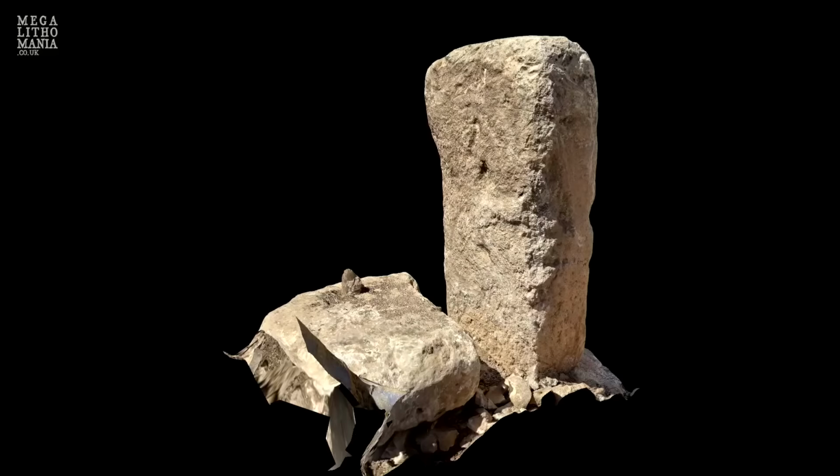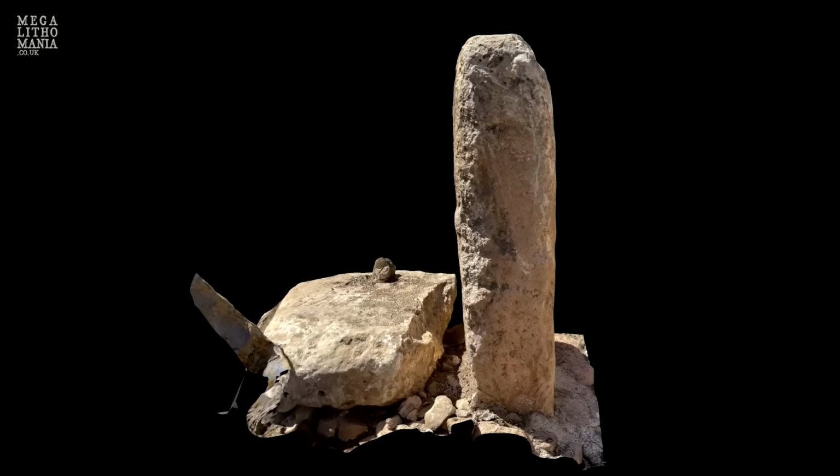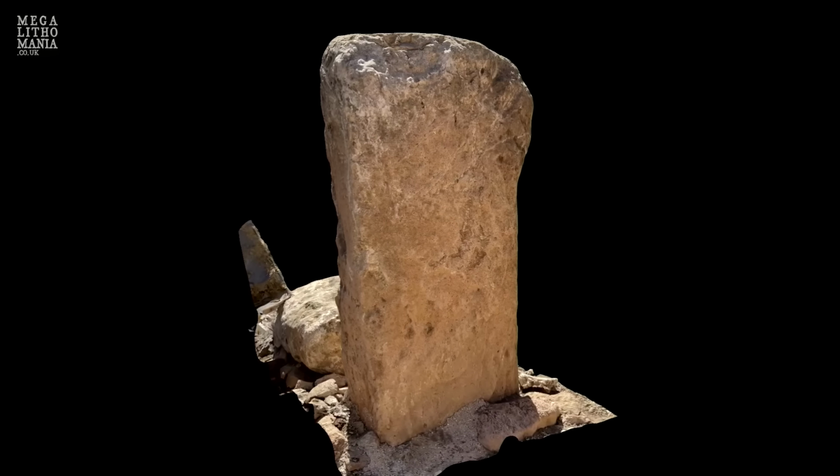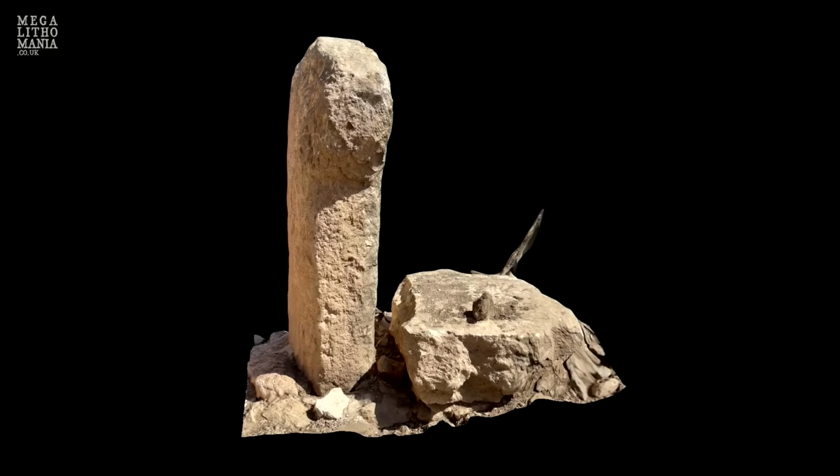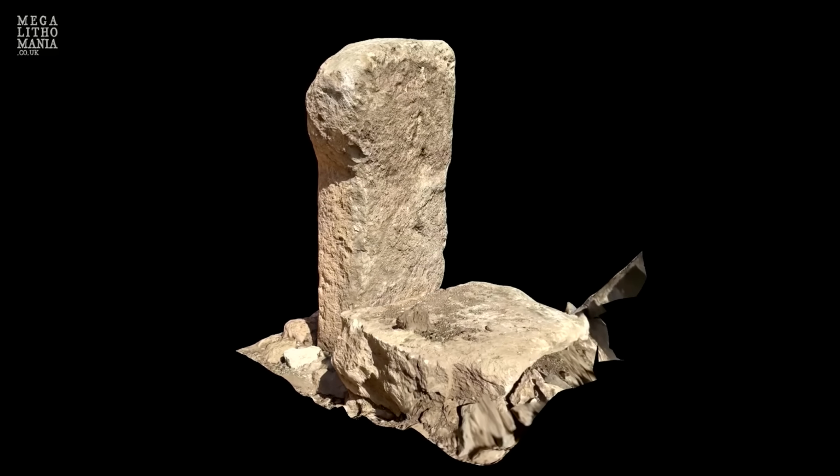This is one of the T-pillars that JJ and I noticed when we went there. This is how we found the site, because they don't really let you go in there, but this one has carvings on it, and you can just about make out hands and everything else.